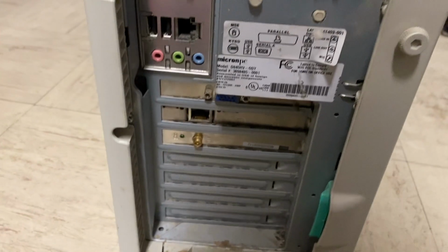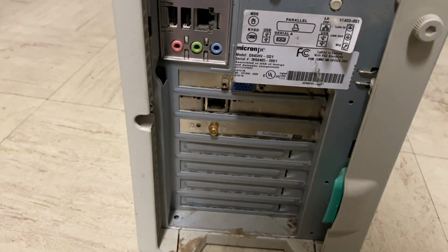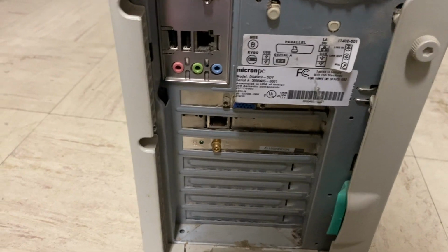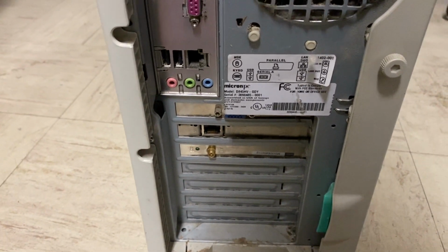Down here, we have our expansion cards. We have a VGA card of some kind. I would guess GeForce 2 MX is inside this system because that's what a lot of these PCs from the time period came with, especially if they were pre-built like this.